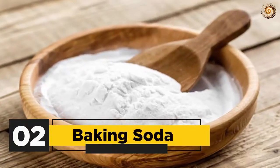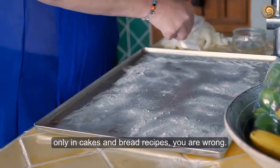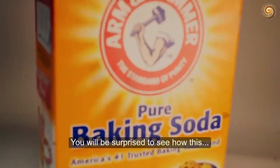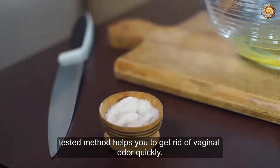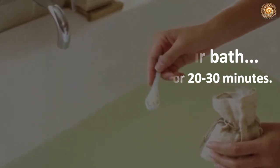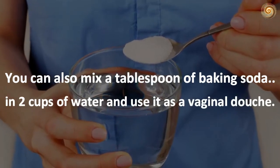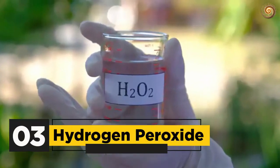Number 2. Baking soda. If you thought baking soda finds its use only in cakes and bread recipes, you are wrong. You will be surprised to see how this tested method helps you to get rid of vaginal odor quickly. Add baking soda to your bath and soak your lower body in it for 20 to 30 minutes. You can also mix a tablespoon of baking soda in 2 cups of water and use it as a vaginal douche.